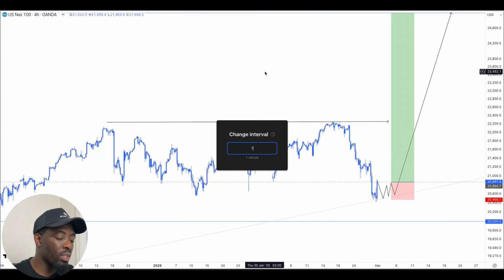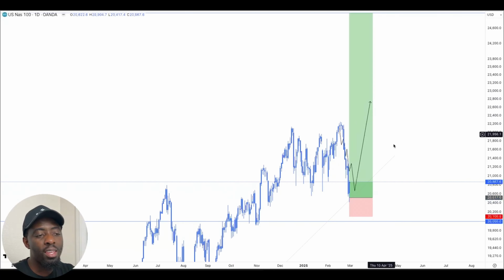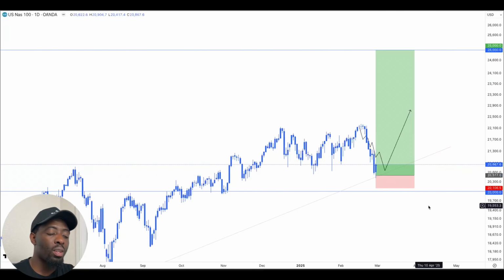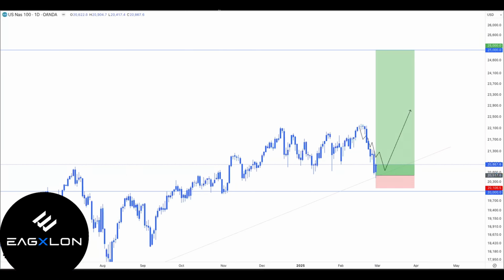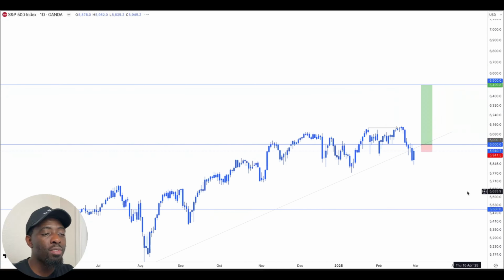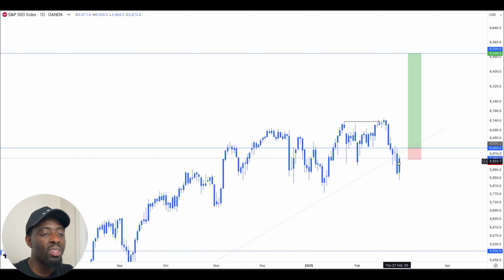So if you look at this on the daily, hold on, let me see. If you look at NAS100 on the daily time frame, it's still within the trend line. But the S&P 500, on the other hand, is trading outside this trend line. So you need the S&P 500 to come back inside. You want to see it coming back inside, testing, so you can then move to the upside.